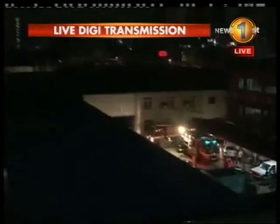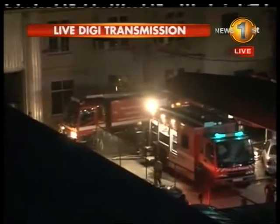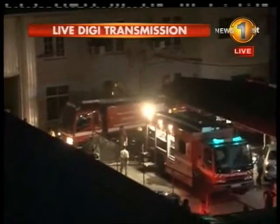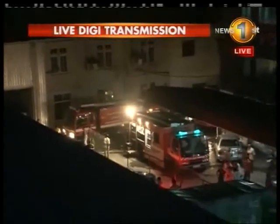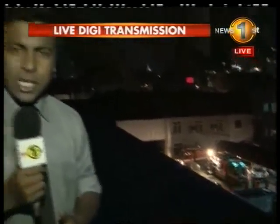There are around 3 firefighting units of the Colombo Municipal Council located down on Dawson Street, and a further 2 firefighting units in the compound itself attempting to douse the fire. Now, area residents as well as firefighters are attempting to control this fire. The Newsfirst team has been at the location for around 30 minutes, and the fire is still raging unchecked. For the Newsfirst team, I'm Ramesh Rugal Bandara from Dawson Street, Colombo 2.